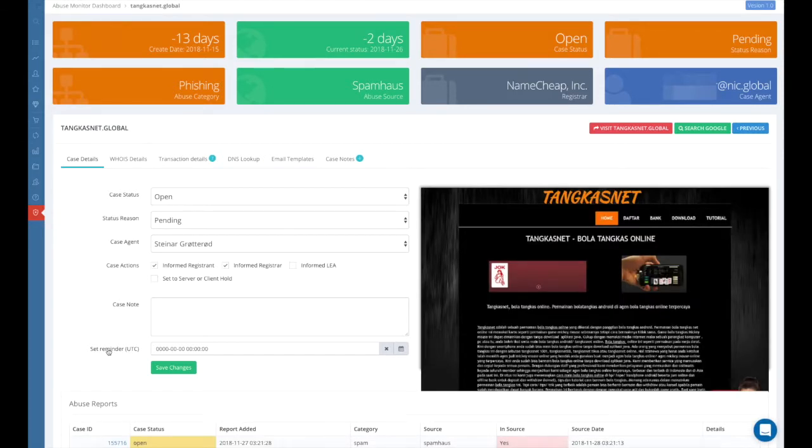tangaznet.global, and I am presented with a screenshot. And this is important because you don't want to use your own laptop or desktop to view certain sites that may be suspected of abuse, especially those phishing and malware sites. So Abuse Monitor does it here for you.